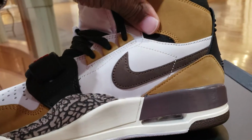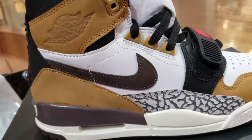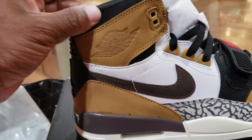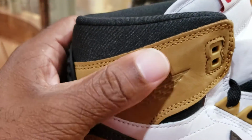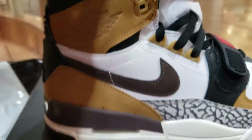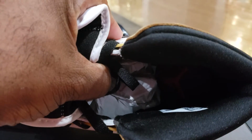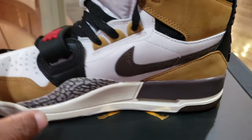This one, you can see the stitching right here. The stitching is the same on this one, so I ain't got to worry about that. Like I said, you got the Velcro. The leather here is okay. Then you got the collar up here for the shoe. But man, most people are like, what you gonna complain about? 80 bucks is 80 bucks, right? Okay, right there, you see you got that red Air Jordan, right?